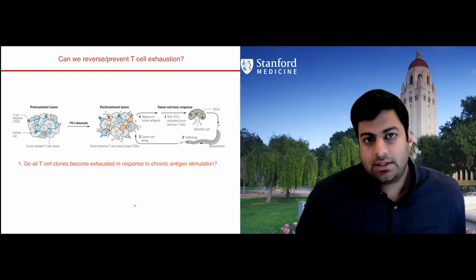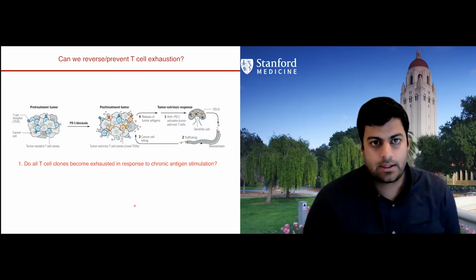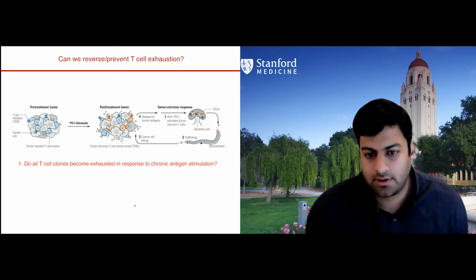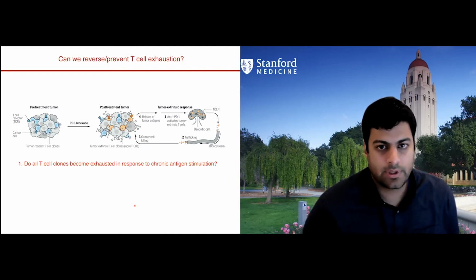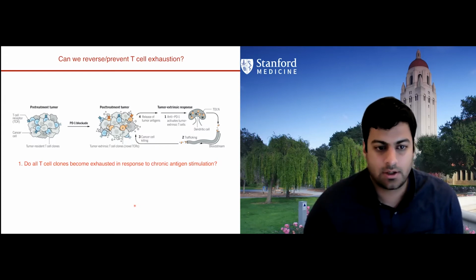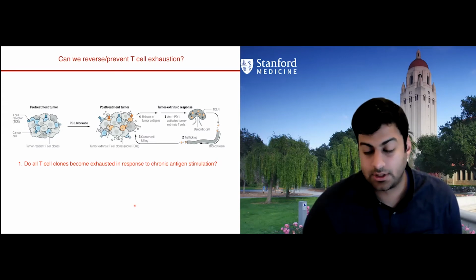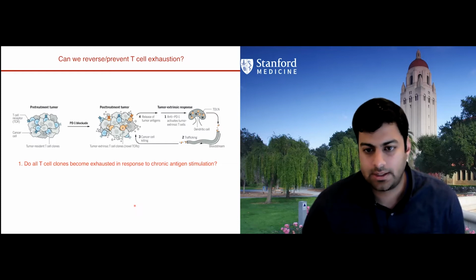So having seen that, what a lot of my lab thinks about is, is there a way, and can we reverse or prevent T cell exhaustion to extend the lifespan of a T cell's response to cancer? And before we can really answer that question, the first thing we should ask is, do all T cell clones become exhausted in response to seeing a chronic antigen stimulation like a tumor? Or has the body evolved ways to actually handle this by itself, right?